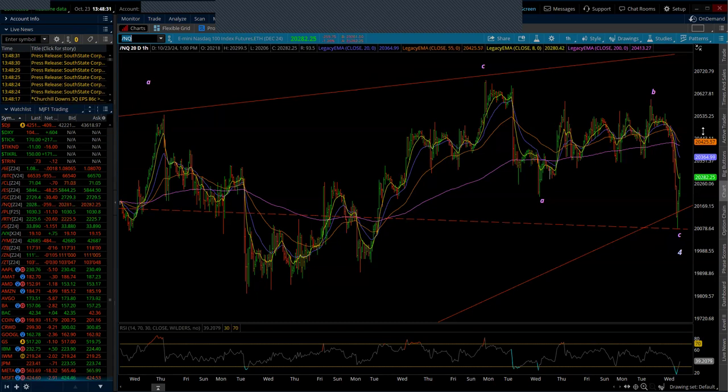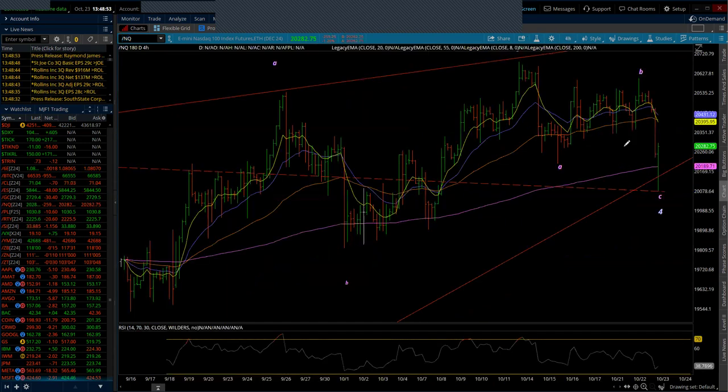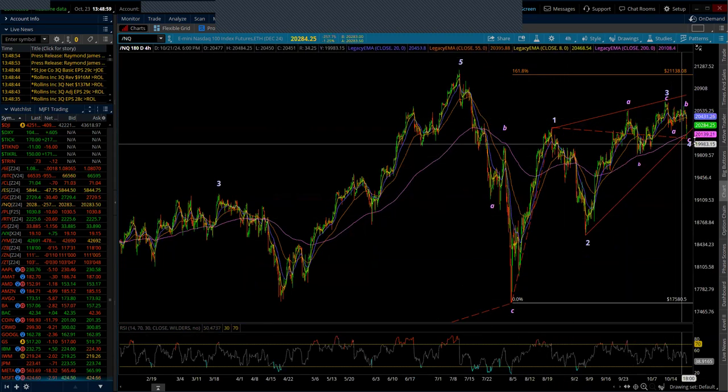Now, let's just go over that on the hourly chart. Anyway, what I believe we did today is we finished the minute wave 4. And that's both the S&P and the NASDAQ. Let me go out to the 4-hour chart and show you what we had: still 1, 2, 3, 4.